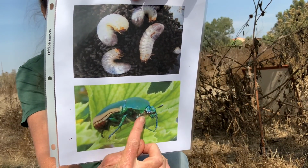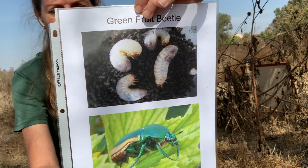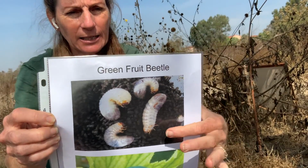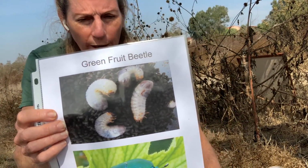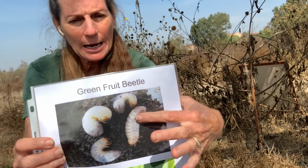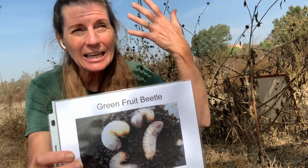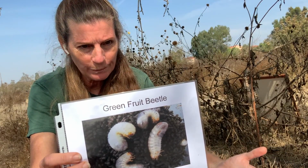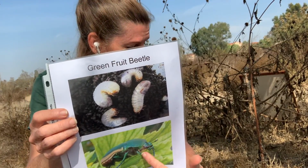So when they're a beetle like this, they're eating fruits. And when they lay their eggs in composting material like the leaf litter or other compost where it's starting to decay, the babies, these little grubs, eat all that decaying matter and make it even better for the soil. So if you ever find a beetle grub, if it's a big one, it might be the fruit beetle.